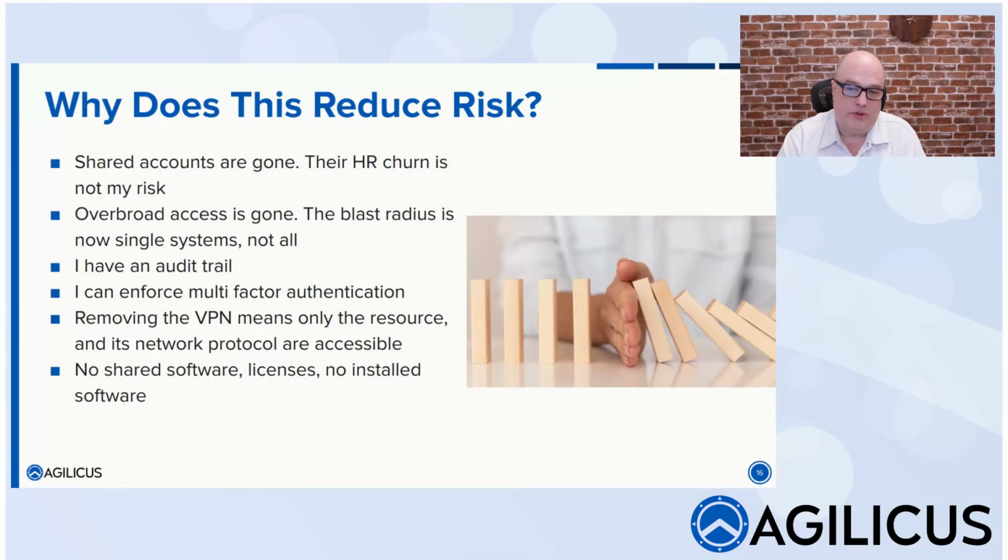With this model, you know exactly. So if the user left their device signed in on the bus, then they had access to that one resource. They didn't have access to anything else, but they had access to that one resource. So now you can go to the audit trail and see that's your blast radius. Defense in depth. So you've got an audit trail.